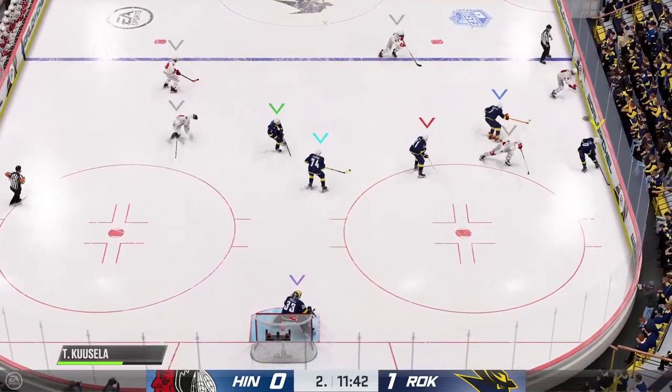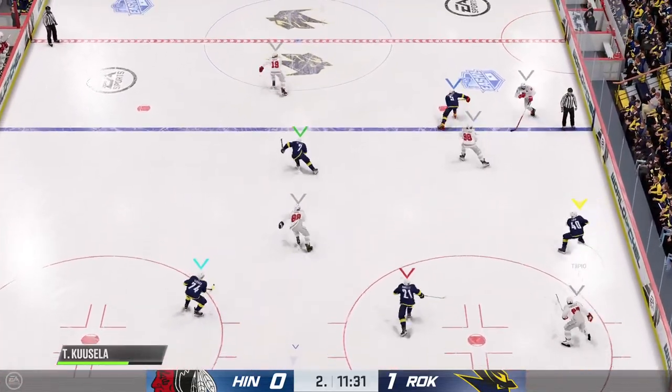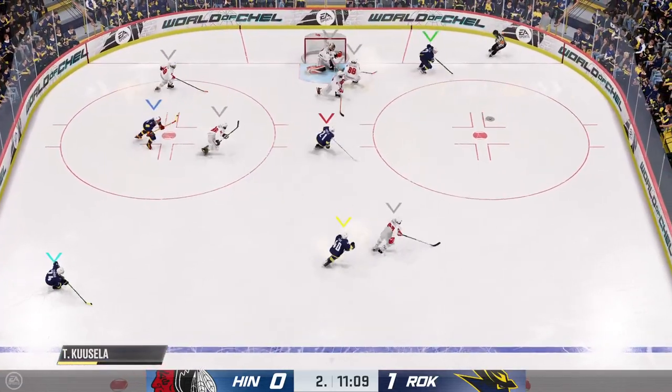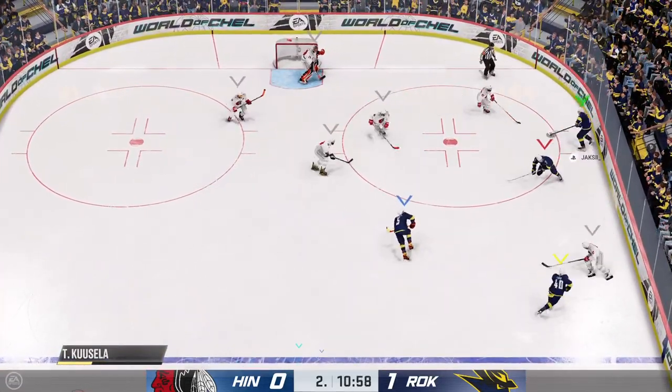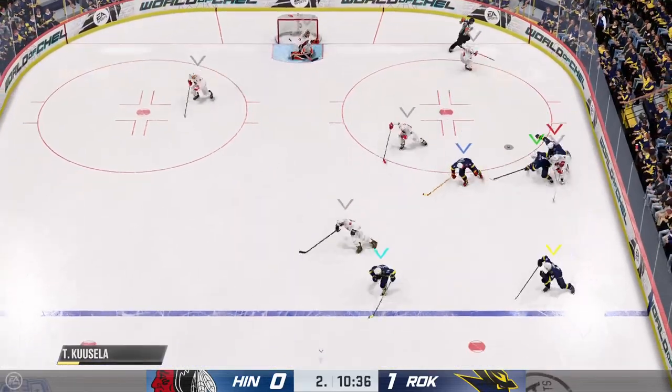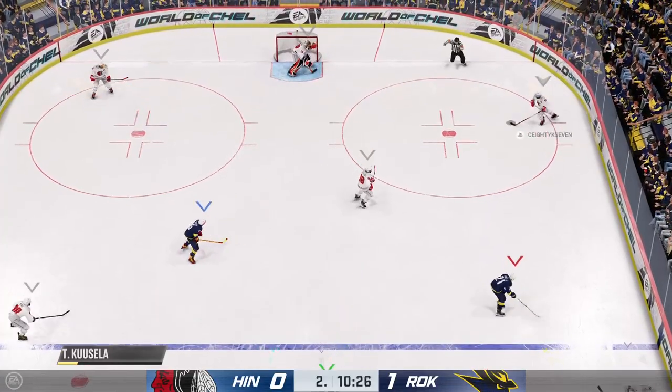Takes the feed. Slides the puck ahead into the neutral zone. Oh, he denies it with a fantastic stop there. Slides across in the butterfly to make the save, but you still have to be agile even though you're covering the bottom of the net.